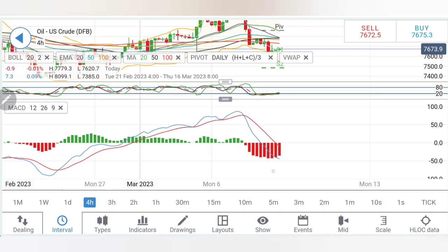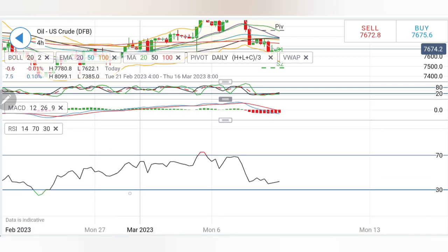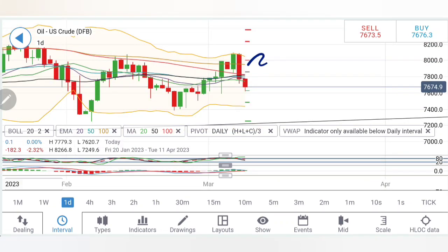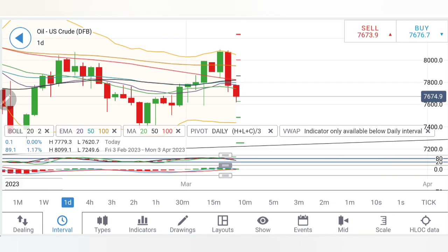Stochastic is seen rising. The MACD is bearish, but see the candle size is diminishing. Probably it can cross over here. RSI is trying to look upwards. And on the daily charts, you see there is a diminishing candle, a very small body size. That is the first point.